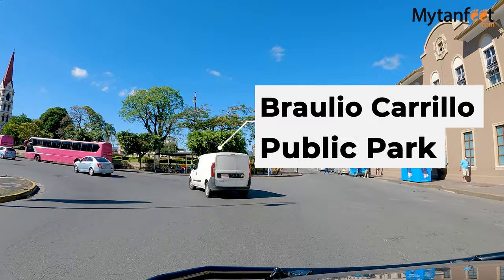The next point of interest on this drive is the Fuente de la Hispanidad. An interesting fact about this location is that this is where the locals go to celebrate big sports wins.